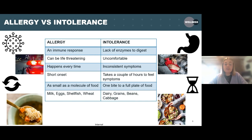So, the allergy happens every time and it can happen really quickly. And it can be as small as a very small molecule of food, or some people, even if they can smell the food, they can have their reaction. Whereas an intolerance can take a bit longer and also can be one bite, but also you could eat a whole plate of food before you start to feel the symptoms.